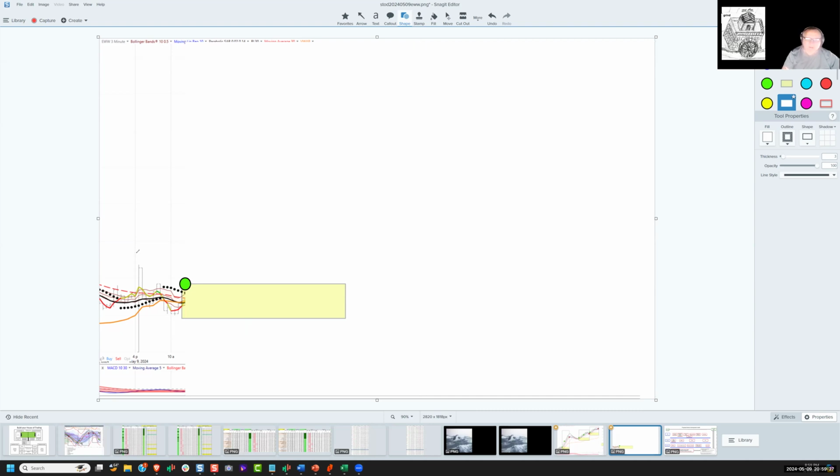Here's the opening, and there's your OR3. I just let it settle down. There's the RL10 reversal, takes out the PSAR flip, feels correct, long, standard risk.